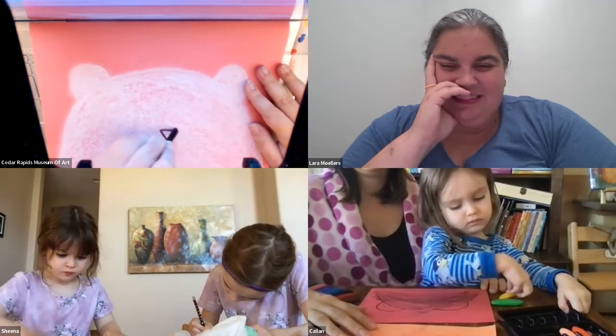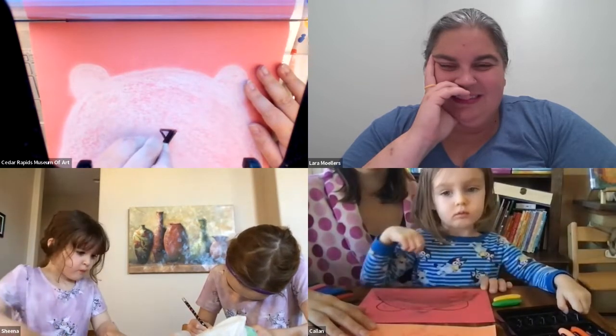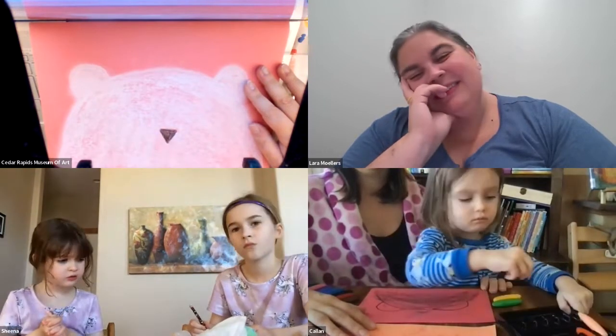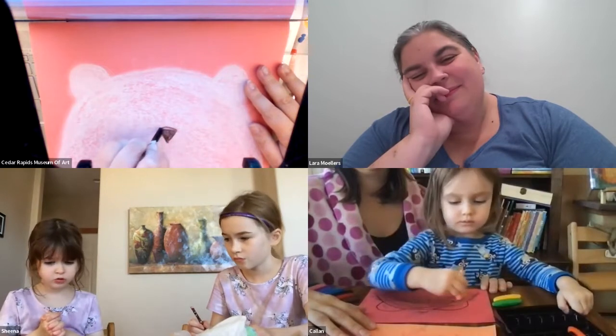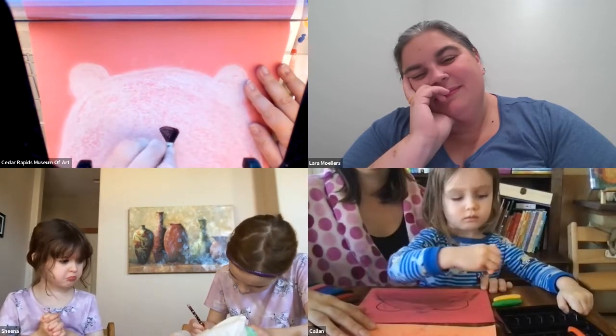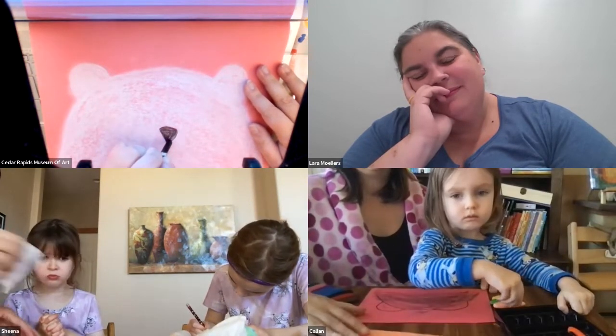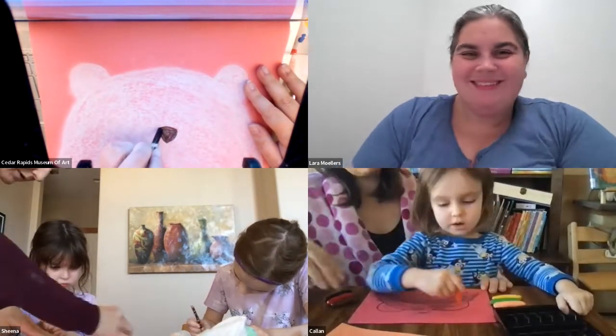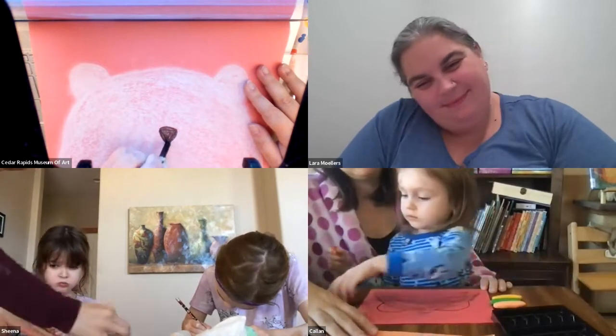And the nice part about using a crayon on top of the chalk is that it lets you draw on top of it pretty well. If you want to, you can make that triangle a little rounder so it doesn't look quite so pointy.